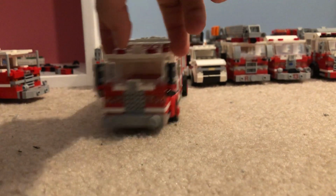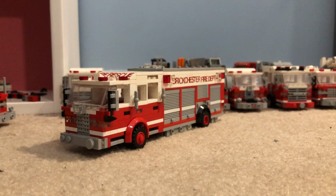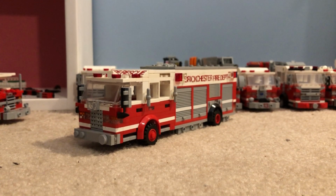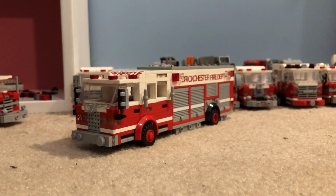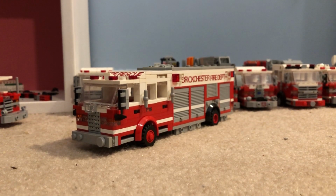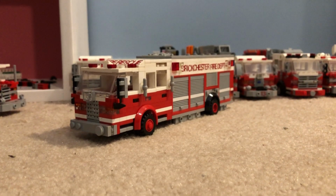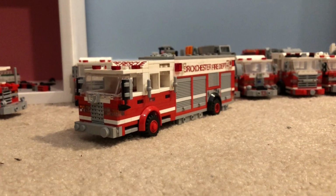Next up, we've got Rescue 11. Gotta be my oldest standing truck, although it looks completely different than when I first built it. Recently, it just got some red rims put on. I haven't been able to find too many red rims on Bricklink, so I had to buy the helicopter transport set, which gives you 12 red rims. So I don't know, I can't complain. But I think that the red rims make this truck look really, really good.